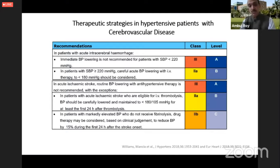For ischemic stroke, it's a little different. So especially if you want to thrombolyse, then you lower the blood pressure if it is more than 180/110, and try to keep it less than 180/105. Well, if you don't want to thrombolyse, then we have to be more gentle in reducing the blood pressure, and blood pressure reduction in the first 24 to 48 hours is recommended only if the blood pressure of the individual with acute ischemic stroke is more than 220/120.